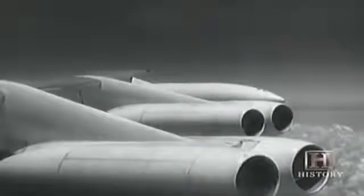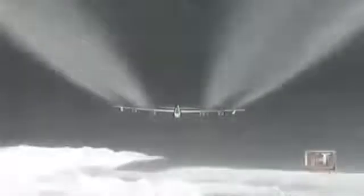The B-52 had 8 J57 engines hanging in double pods below its huge drooping wings. They enabled the world's largest jet bomber to cruise at more than 600 miles per hour and drop its bombs from 8 miles up, beyond the reach of anti-aircraft fire.